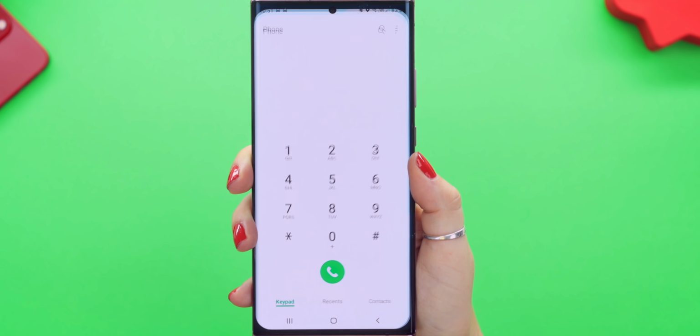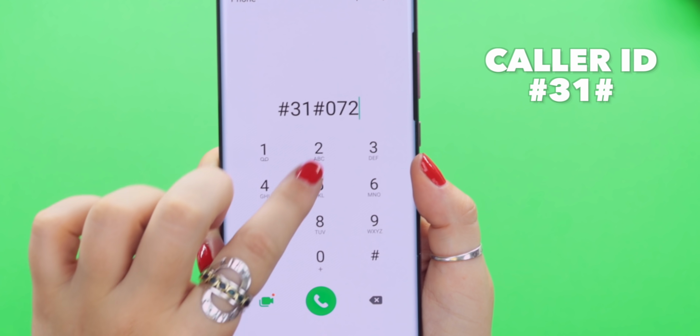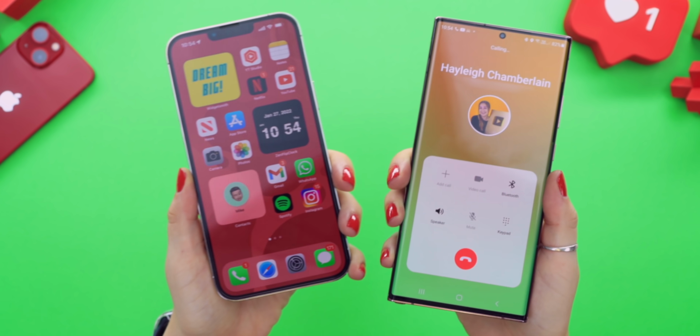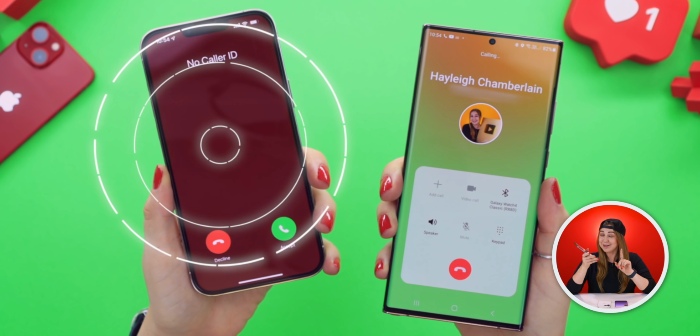But with this secret code, if you type in #31# and then dial their number straight after the code, your contact details won't actually appear when you call and instead will show up as an unknown caller. So if you ever wanted to keep your number secret, well, now you know how.